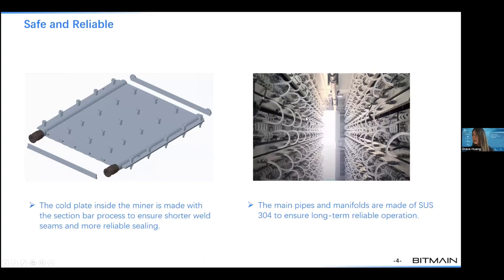Inside the container, all of our piping, whether hoses or hard pipes, uses materials that meet long-term reliable operation. In the design of the container, we always think about short term and long term, which can fulfill the customer's needs for long-term reliable operations.